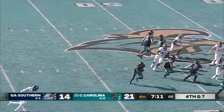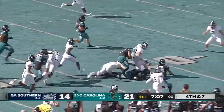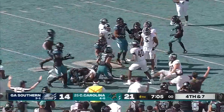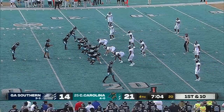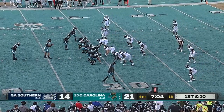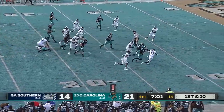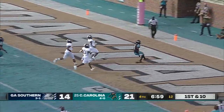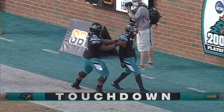Hiley fields it at the 45. Over midfield. Still on his feet. Javon Hiley heading towards Coastal Carolina. Gives it up to Reese White. Boom! Chanticleers in the end zone.